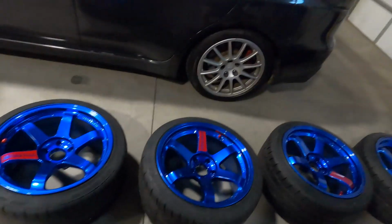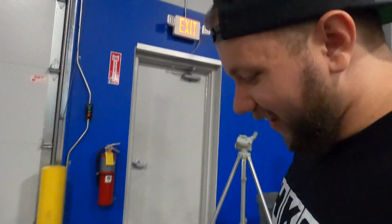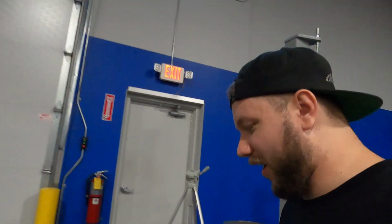I cannot wait to get this first set on the car. I'm not gonna mess around anymore. The stickers are on. I think I kind of messed up on one of them, but it's okay. It's not too bad. It's just a little bit off. Nonetheless, I'm gonna go ahead and get them on the car. I can't wait anymore.